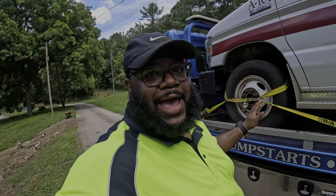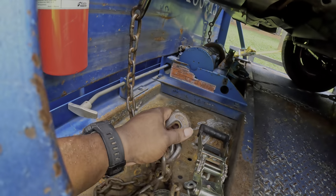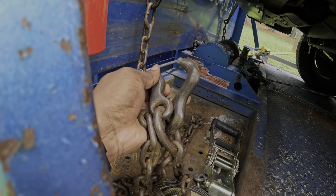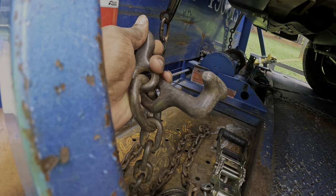As you see, we have the 8-point tie downs. Guys, I haven't bought J-hook chains yet. So at the end of mine, all I have is a hook. I guess you call that a, I don't know, T-bar hook. Look at me, new to the tow game. I don't even know what it's called.